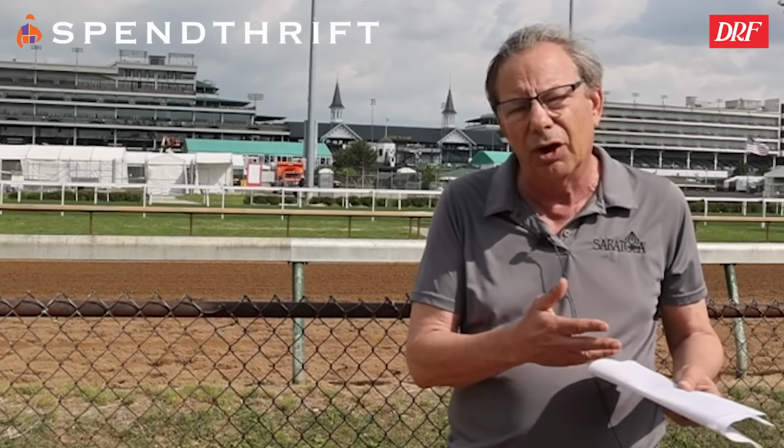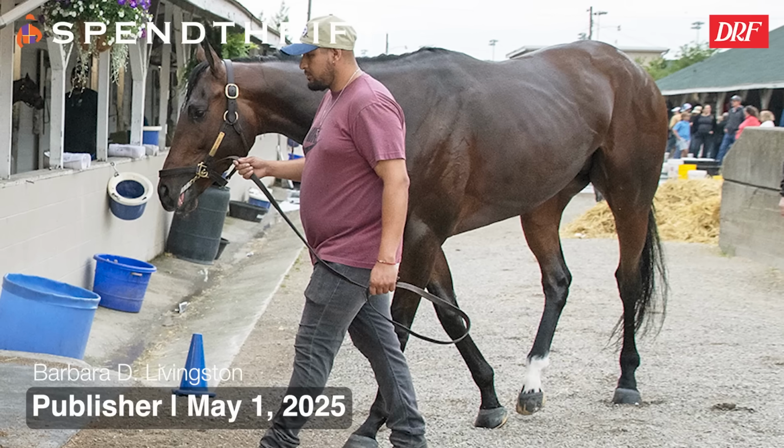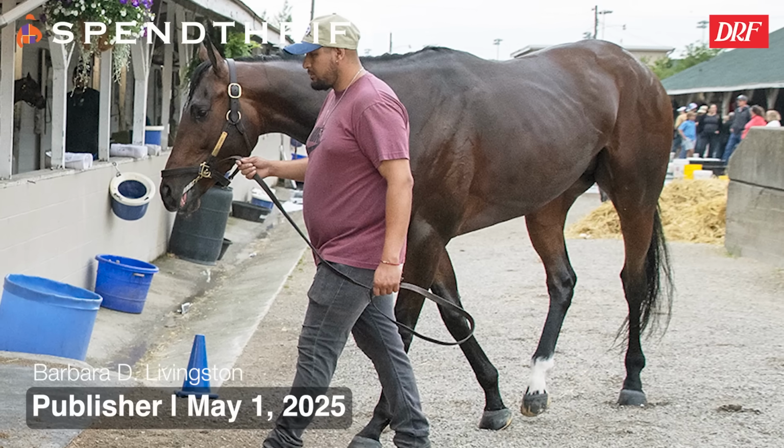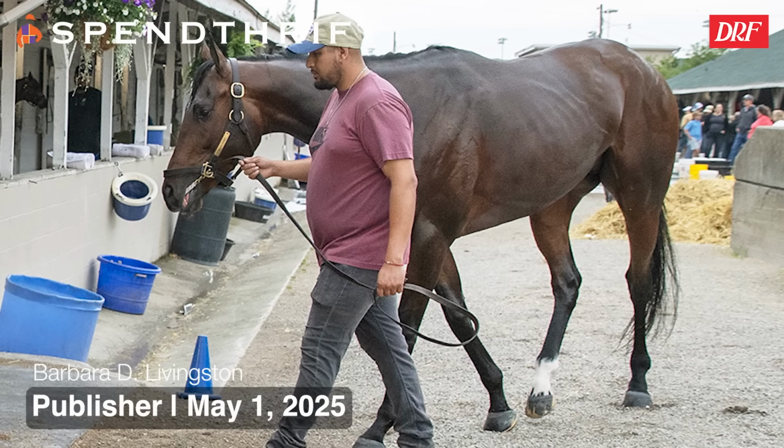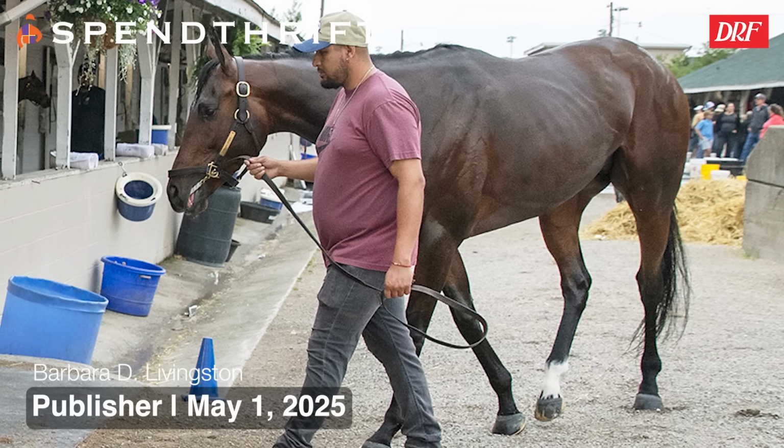Publisher and Tistastic, the Steve Asmussen hopefuls here in posts 13 and 14. We talked about their last serious Derby work in company together. Publisher much the best. Tistastic struggling to keep up, even though he was ridden as hard as can be by jockey Joel Rosario. Maybe he's just not a good workhorse. I had never seen him work before that. But Publisher really impressed me.